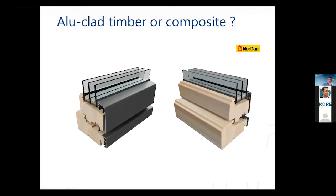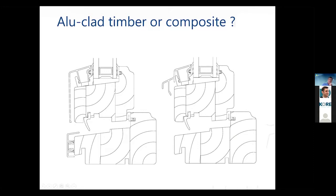It's there for maintenance perspective only, so you don't have to refinish or repaint the window. You see it in section there. On the left-hand side is the aluminium clad profile. You take off that aluminium cladding, you have exactly the same profile.